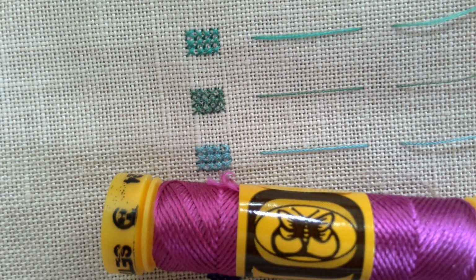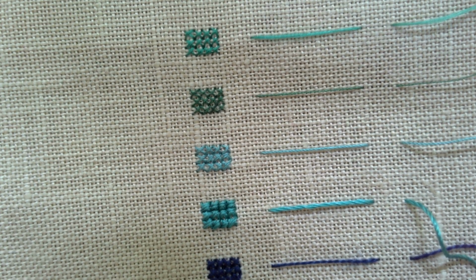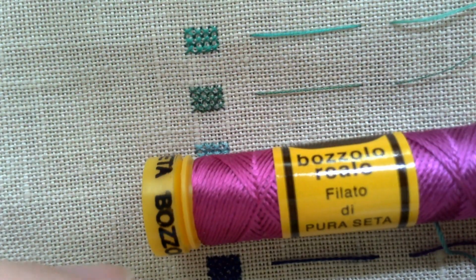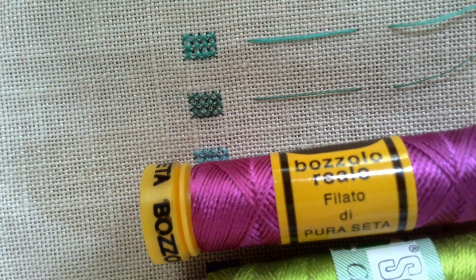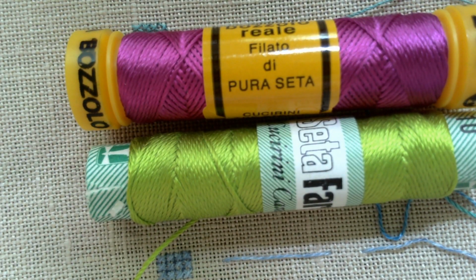And then they've got things that tell you what colour number. 10 meters, number 3. That's the colour number. I think there's a number 24 on the pink one and a number 3 on the green one. Yeah, I don't know. Anyway, these are sort of the equivalent of pearl cotton.